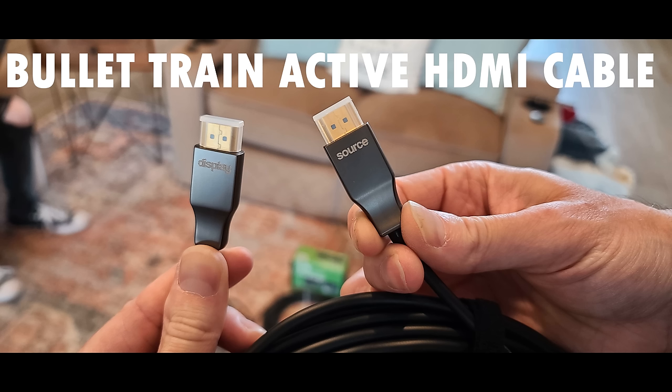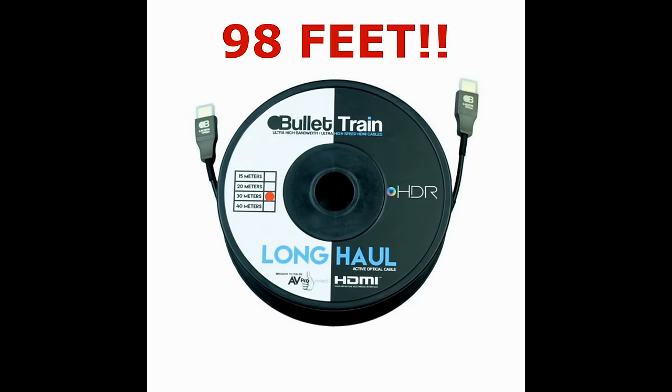AV Pro Edge to do the repeaters on it for HDBaseT. And we also have the bullet train cable. Why don't you give us a rundown? Because the way I see it, there's three ways of transmitting high resolution audio and video for long distances. And when I say long distances, I mean beyond a few meters.